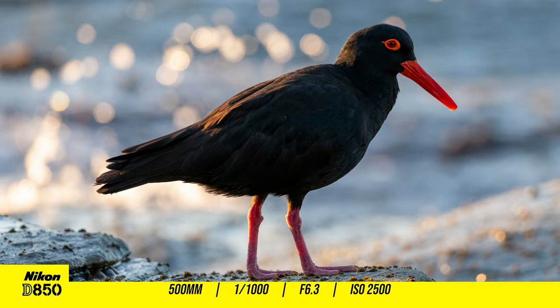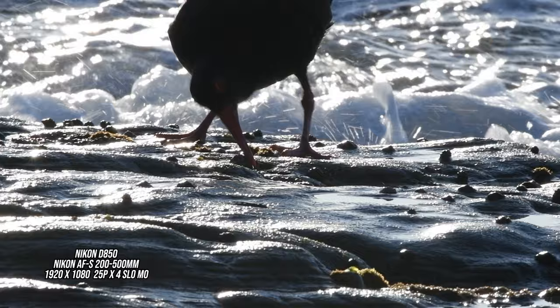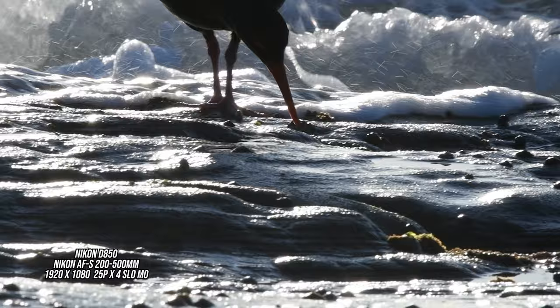You can see here how the sooty oystercatchers like to use their tough beaks to literally jackhammer barnacles and shells off the rocks to eat the tasty treats underneath.